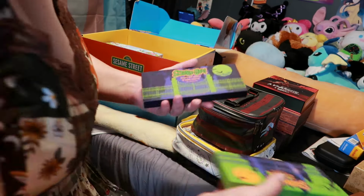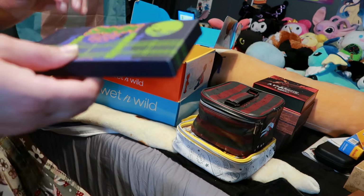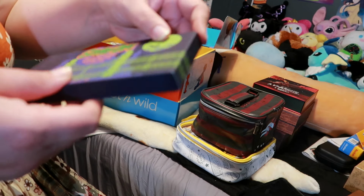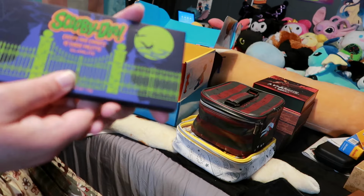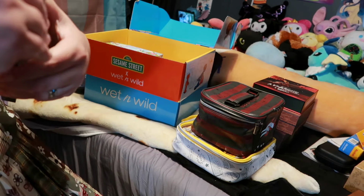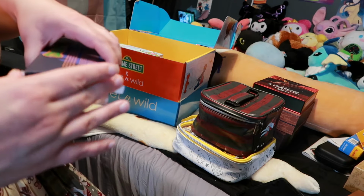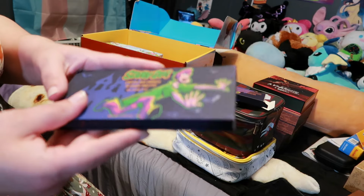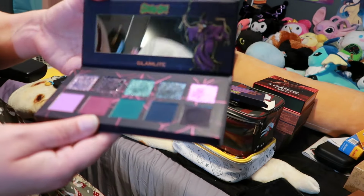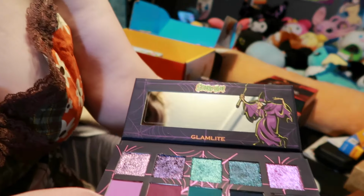I've got two more things from Scooby-Doo. I love these boxes, so I don't want to get rid of them. It would have been so cool if these boxes actually glowed in the dark. It does give that vibe, but it does not. So these are definitely staying in the boxes. If anything, it would have been so cool if at least the makeup palette glowed in the dark. I think this one is my favorite out of these two.